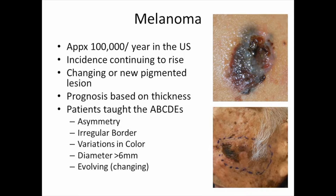B for an irregular border, one that's difficult to draw a clear delineation around. C is variations in color, so not just a single dark brown lesion, but one like the lesion on the upper right that includes both red, black, and then a bluish-gray veil. D is for diameter. I tell patients anything bigger than 6 millimeters or the size of a pencil eraser should be brought to our attention.